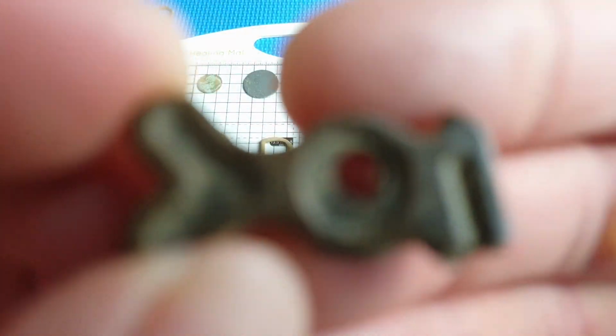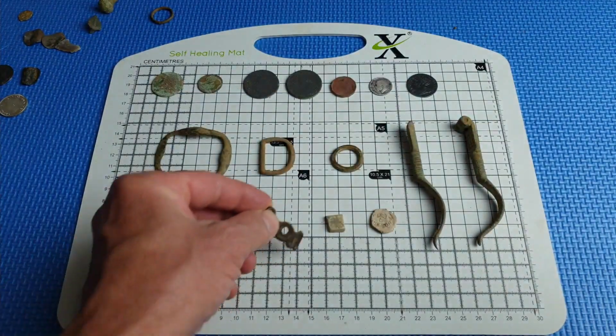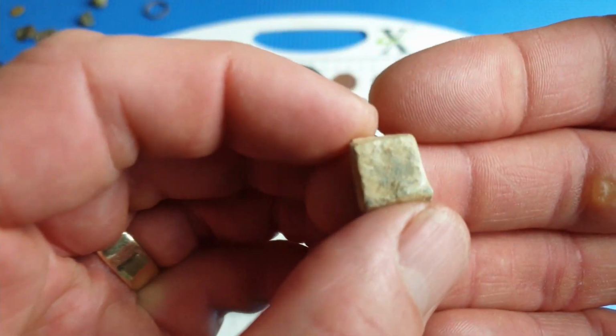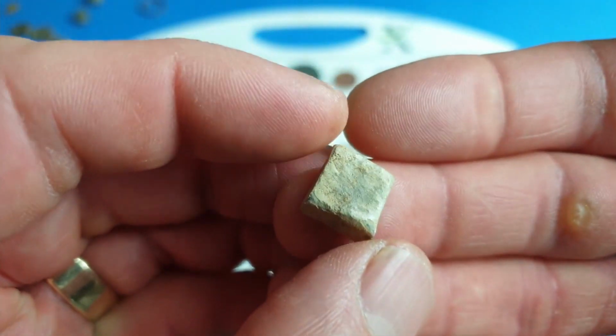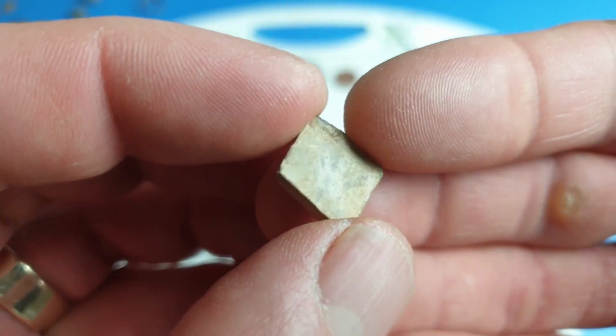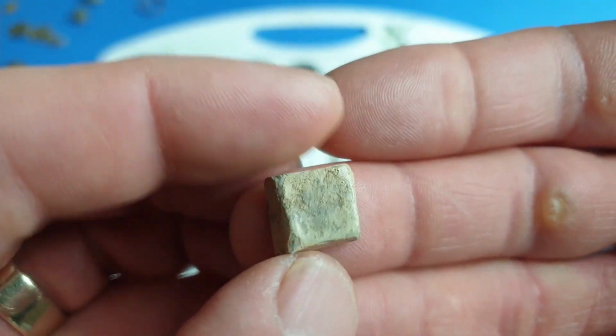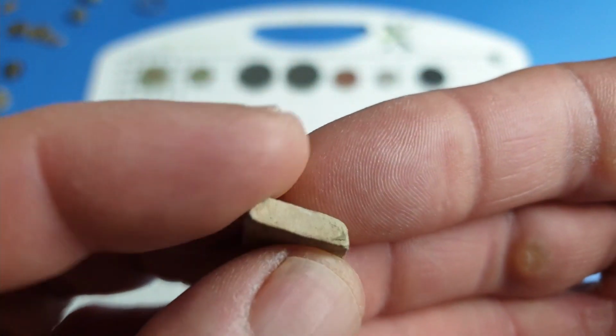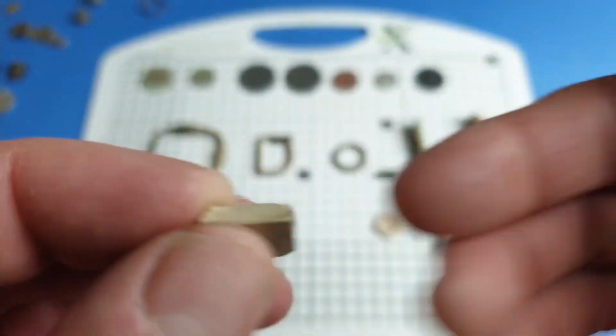So something copper. Go on, there you go. This little bit of lead. I can't see any markings on it. I've had a fairly close look with a magnifying glass, but I can't see anything. So it may just be a waste gaming piece, or it could just be an offcut of something, but I can't say for sure.